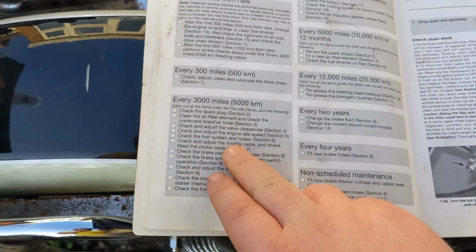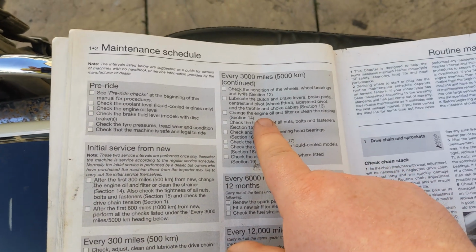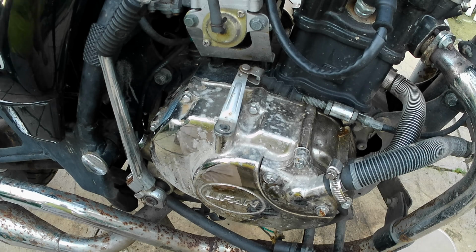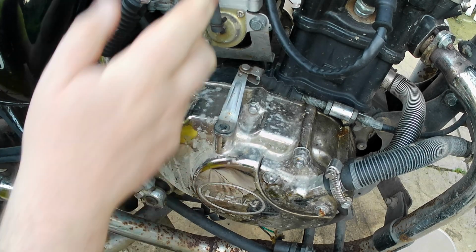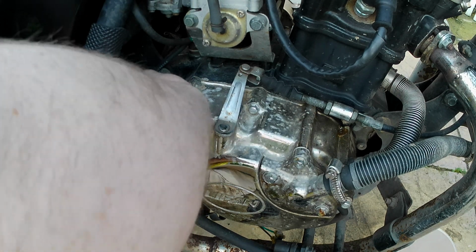So, what we're going to do, we're going to start, not in order, we'll start with the engine oil, and yeah, let me get the camera set up and I shall tell you why. Now, engine oil on this model is checked here through a dipstick. Move this out of the way, undo this.